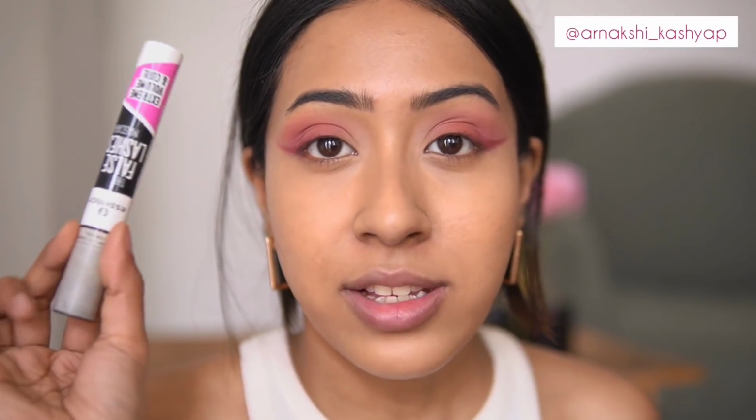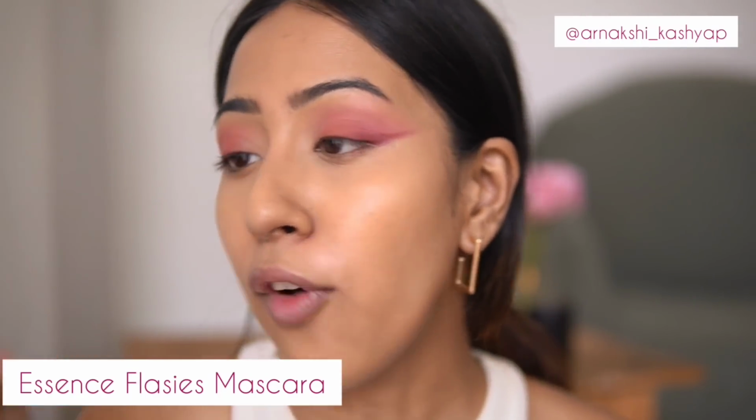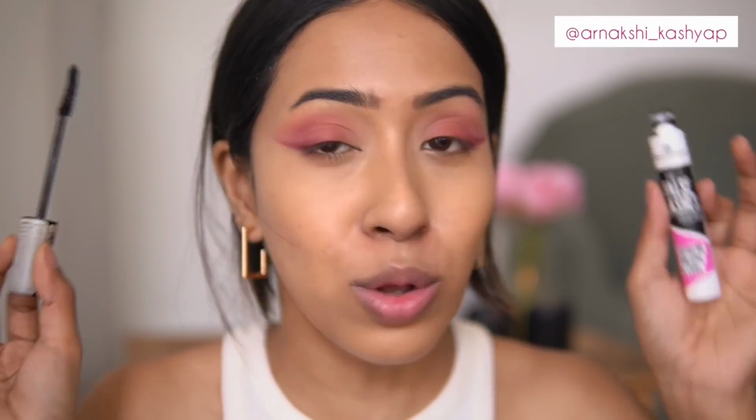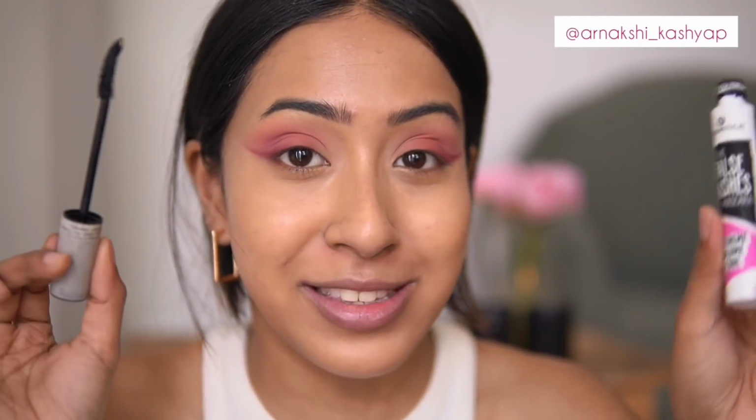I am going to take this mascara. This is the Essence Fall Slash Mascara. Now this mascara, I do have to tell you guys that this is not under rupees 300, but this is always on sale on Myntra, on Tata Click. So you always get this around like 273 rupees. So I just decided to include this here.